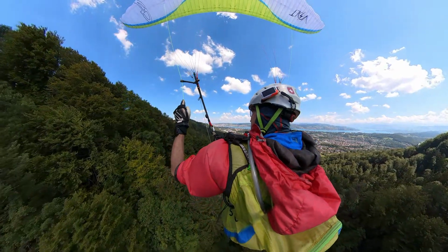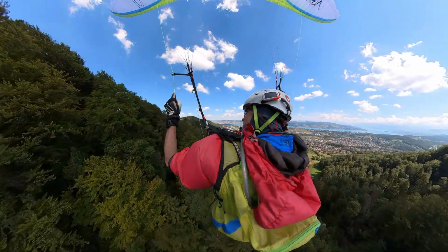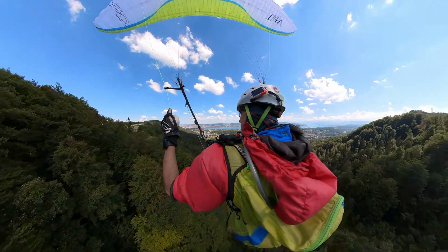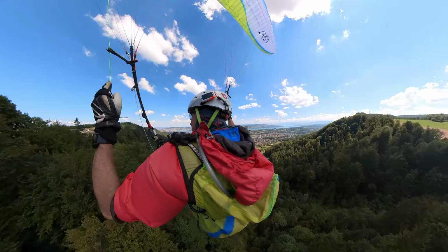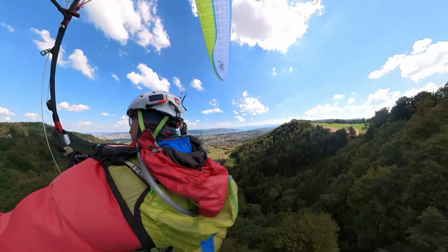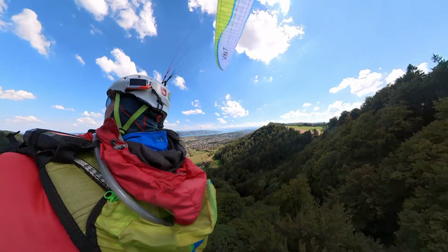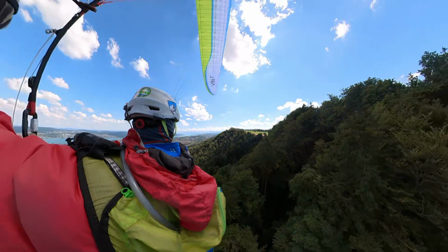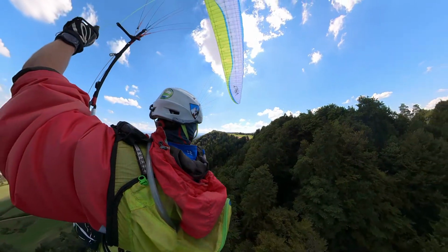So this is a site on the Uetliberg. That's Zurich that you can see down in front, which is obviously a very big city, and the airport is over on that side where the city is, so that's a no-go area. But you can fly this site.